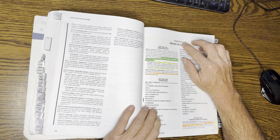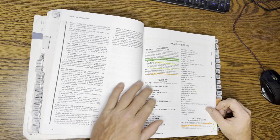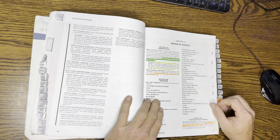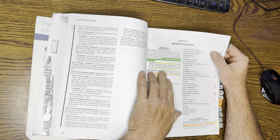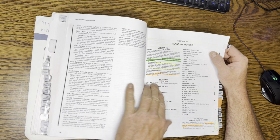So let's run through Chapter 10, means of egress. Some of the things to look for that are going to be on the ICC Fire Inspector 1 and Fire Inspector 2 tests are as follows. So if you're doing detached 1 and 2 family dwellings, go with the residential code.